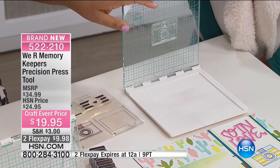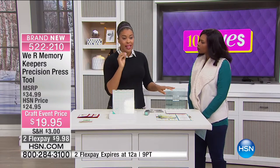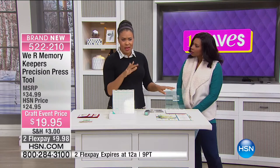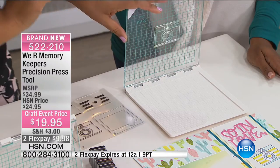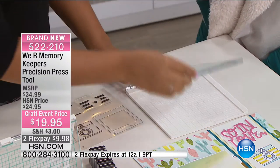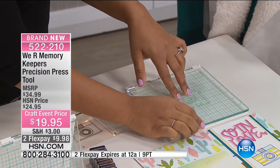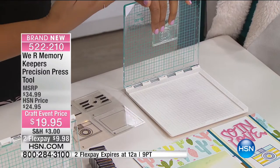Now, one of the great things about this tool is that if you're a stamper, I'm a stamper, and I know sometimes you don't get a precise impression. You stamp and it's a little faded on one side. This will solve that problem because you stamp it once and you're thinking, don't love it. You go right back down again, same place, and you get a perfect impression. I'm going to be demoing this later so you guys will be able to see it.